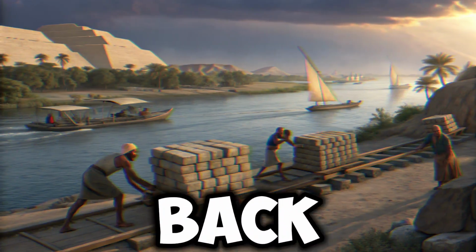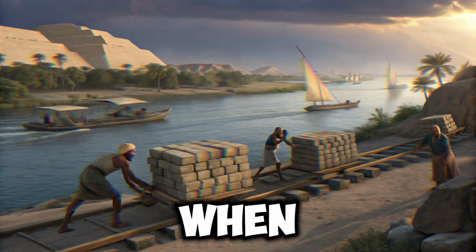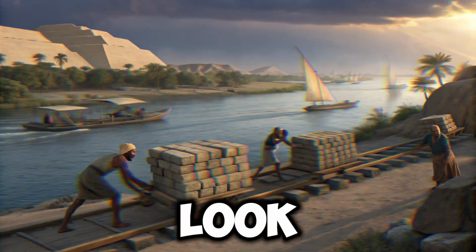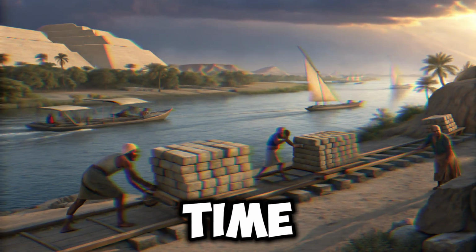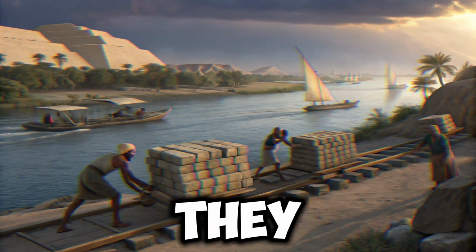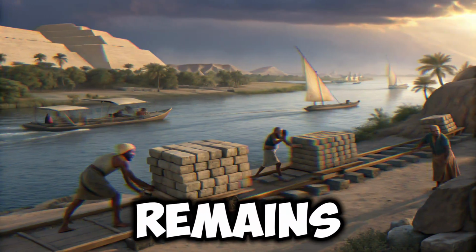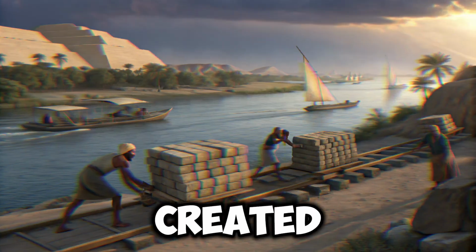So let's travel back into the past. To the moment when humans achieved the unimaginable. When you stand in the desert of Giza and look at the Great Pyramid for the first time, your eyes don't look forward, they look up. Because this 146-meter giant still remains one of the largest ancient structures ever created.